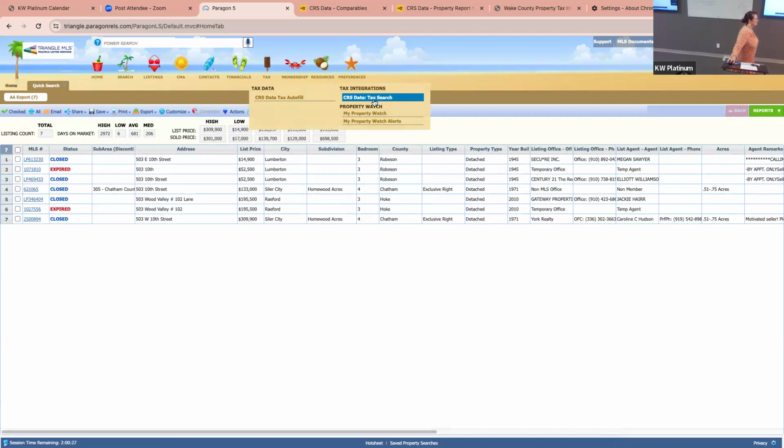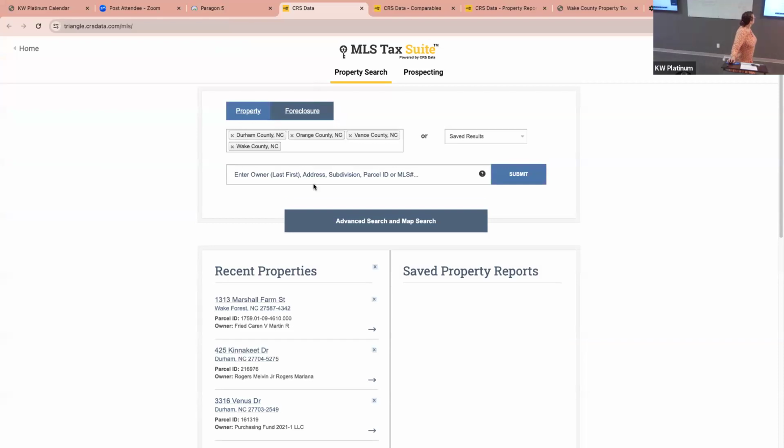Oh, I have the deed, and there is a deed transfer, but I couldn't find it on old MLS. So since there's nothing that shows up on MLS, we're going to go into tax and do CRS tax data search. What county is it in? Harnett.